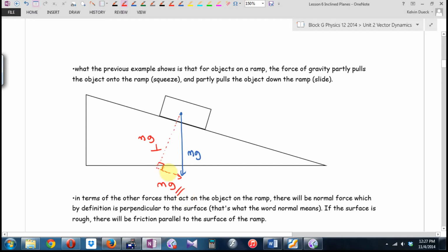And right there is a lovely right angle. Pythagoras, SOHCAHTOA. And what we're really saying then is this is what squeezes the mass onto the ramp. This is what pulls the mass down the ramp.